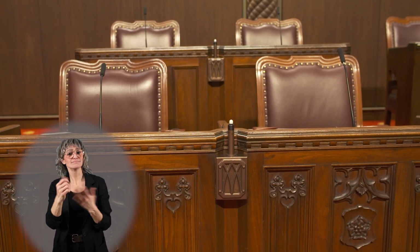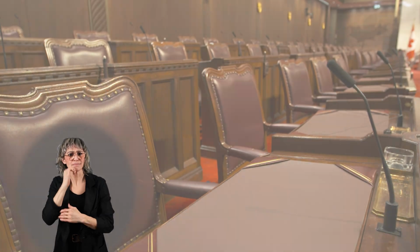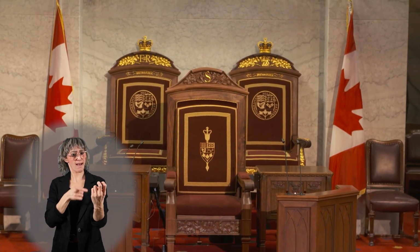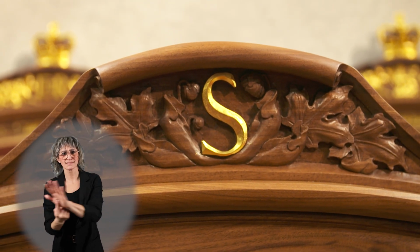These desks were brought here from Centre Block, a link between the chamber's past and present. There are also three prominent chairs. The one in the middle is for the Speaker of the Senate, who maintains order and oversees the daily business of the chamber.